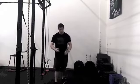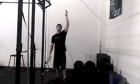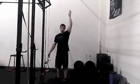All right, so you've got 8 minutes. Every minute on the minute, we're doing this complex right here. So the complex is going to work like this. You're going to do 1 power snatch, 1 push press, and then 1 thruster.